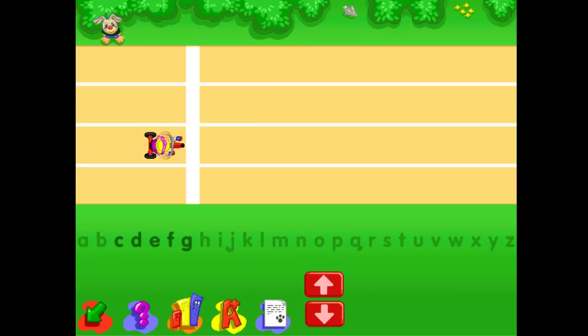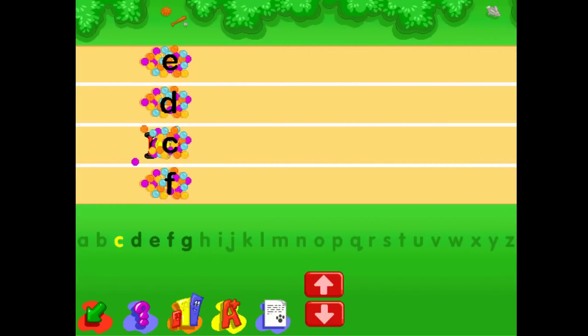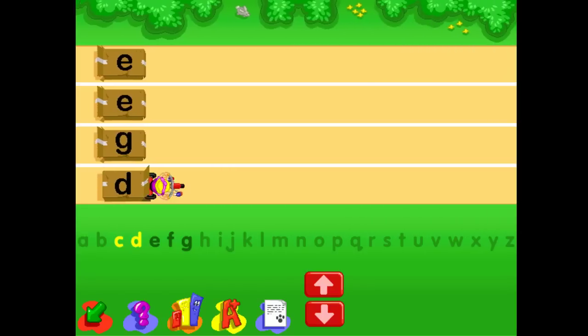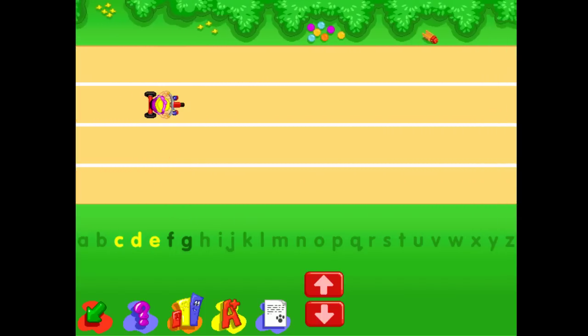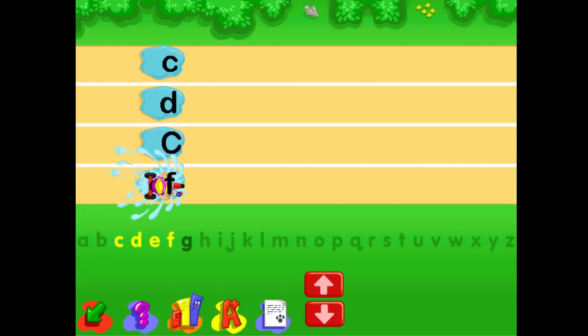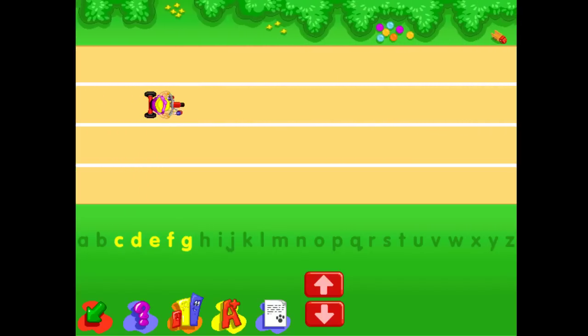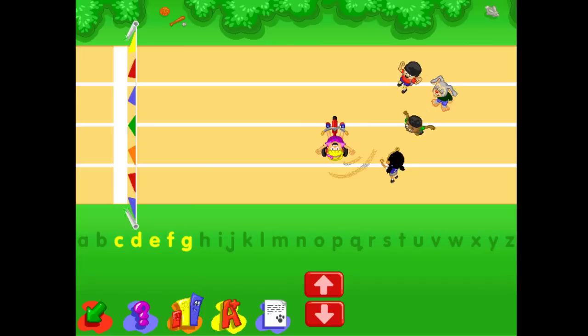Let's practice our ABCs. Race through the letters of the alphabet, starting with the letter C. Ready, set, go! C. D. E. F. G. Hey, you really know your alphabet. Nice driving with the tricycle. That was a star performance.